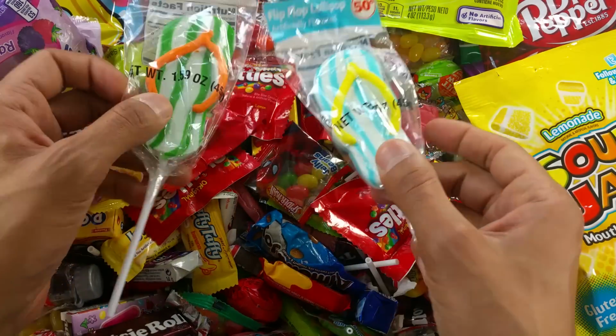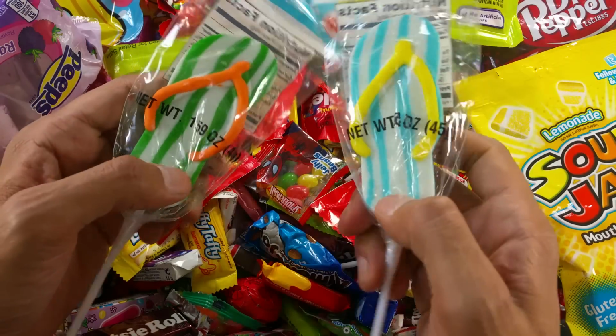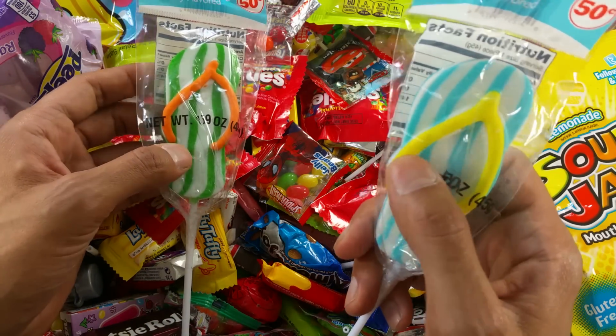Today we have some new candies. They are lollipops and flip-flops. How cool is that? Wow. One green with some orange and one blue and white with some yellow.